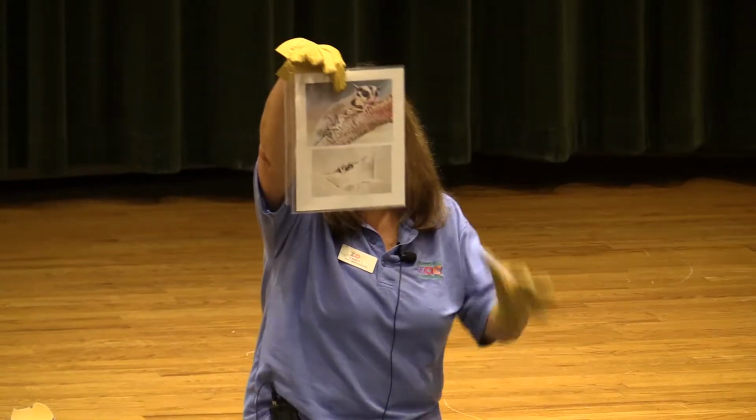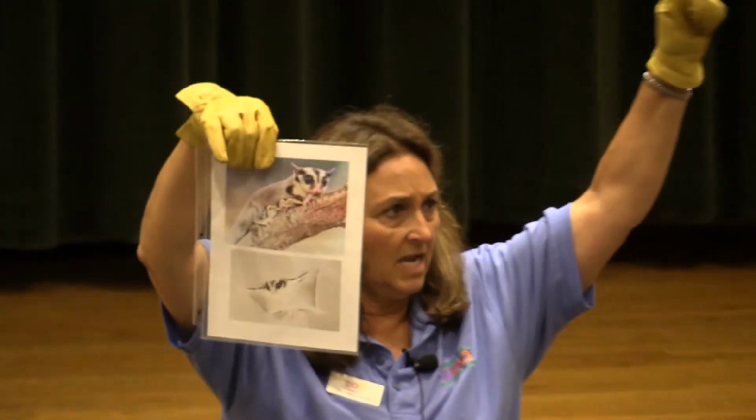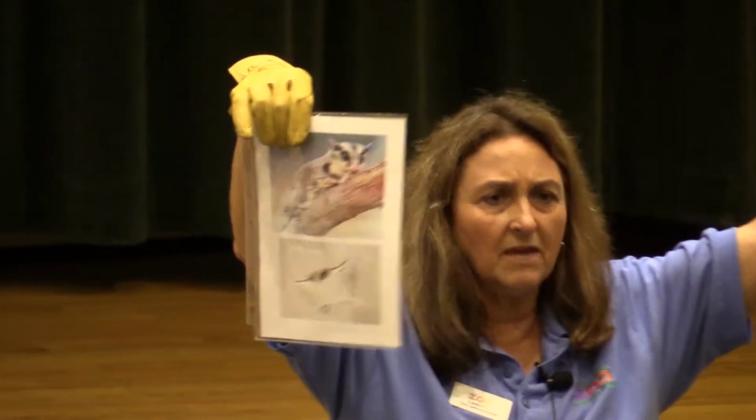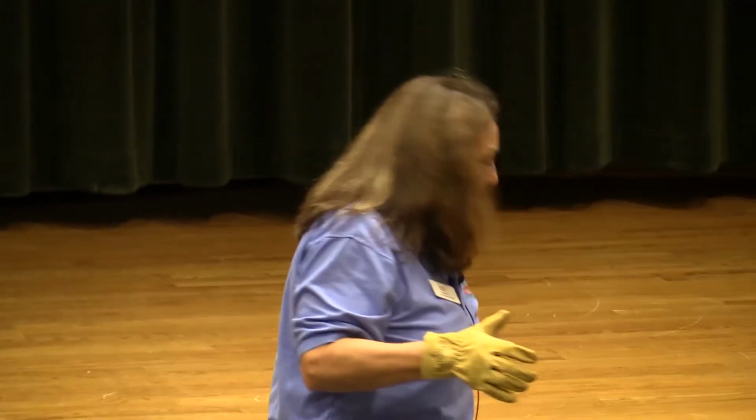This is an example, whenever we get done, you can come up and look, of how the skin on the side of their legs is where they glide across with it. So, is there a question about our sugar glider? Their favorite thing is anything with sugar in it. That's why they got their name.